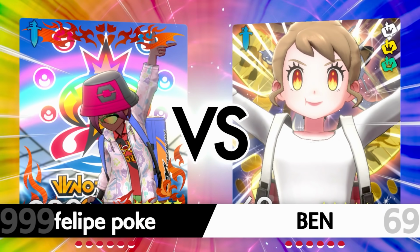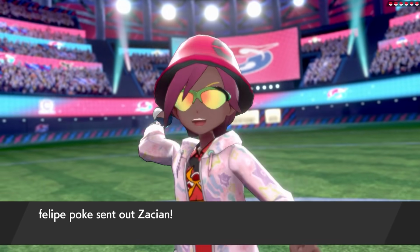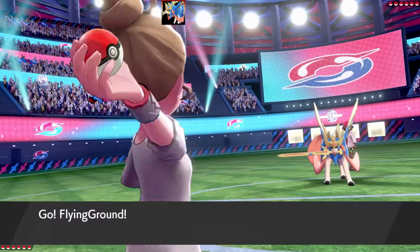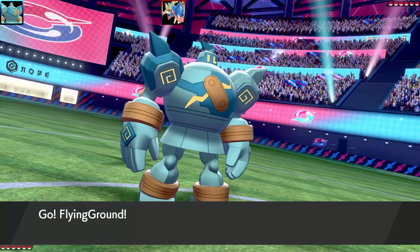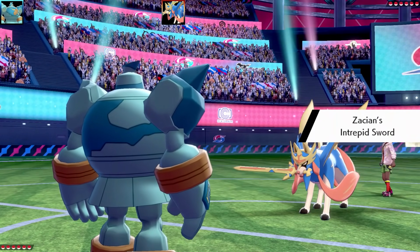This one's against Flapple. I'm not really sure that's how you say the name, but this one was on the Y-Comm here, as you can probably see with a Zacian lead. Now, this Pokemon in itself could probably defeat nearly my entire team, right? So I had to do something. I had to get rid of this, right?